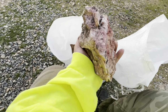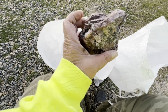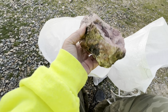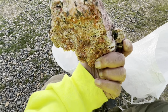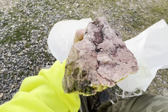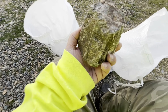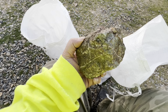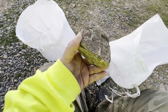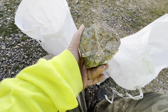Okay, that's got a lot going on. Gosh, it's almost like a granite-y deal. Okay, let's put that in our pile. Let's see what else is in this one. Ooh, more of the blue. You know, the miners talk about the blue rock, like when they were in creeks and whatnot. Ooh, that's pretty good stuff.